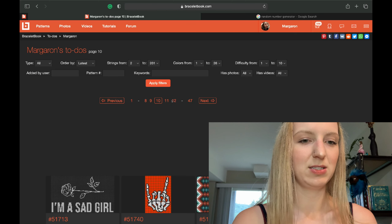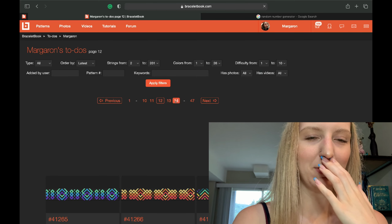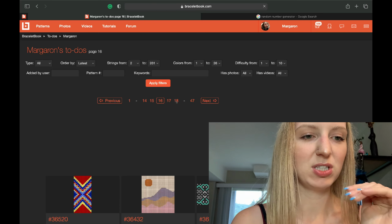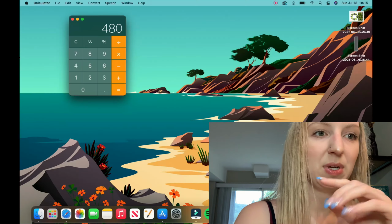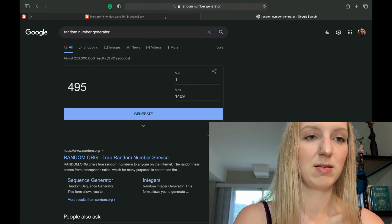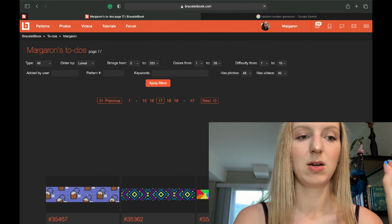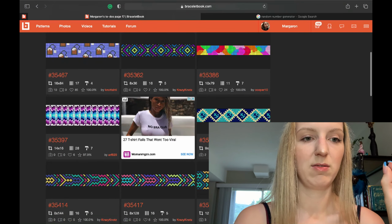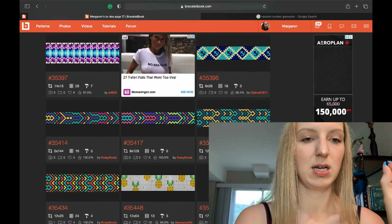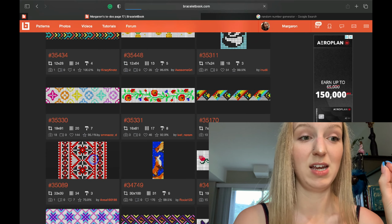Oh, it's making me so nervous because these top ones are all coming up like really big patterns. Oh, I'm nervous. What did we pull up? I am so nervous. This was a bad idea. Okay, so that's page 16. So we need to count in 15 patterns on page 17. 1, 2, 3, 4, 5, 6, 7, 8, 9, 10, 11, 12, 13, 14, 15.